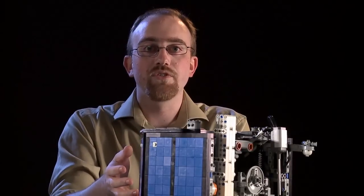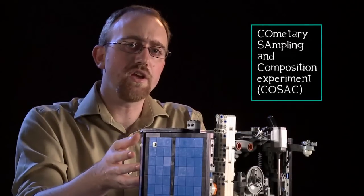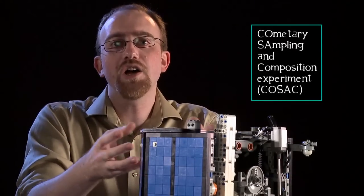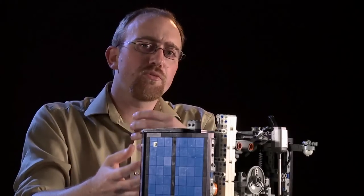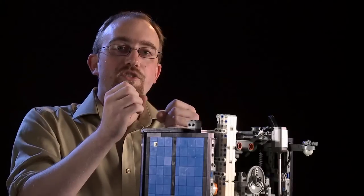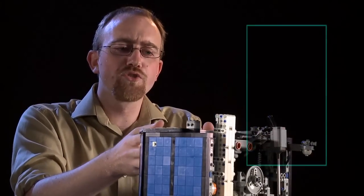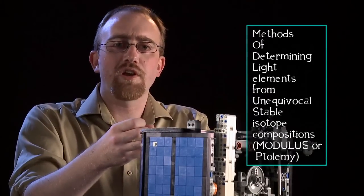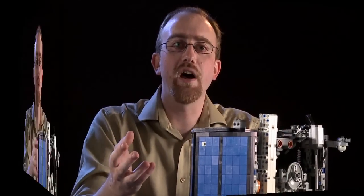The first of these mass spectrometers is COSAC, which is geared more towards looking at the high mass compounds, the long chain organics, the hydrocarbons, the things which could possibly conceivably form life sometime in the future. As well as COSAC, there is Ptolemy, which is geared more towards the light compounds, the volatiles, the ices. So we're looking at water ice, we're looking at carbon dioxide ice.